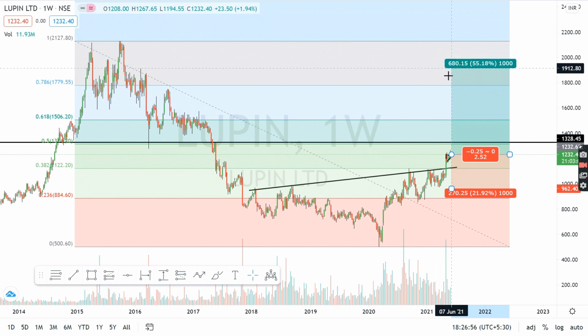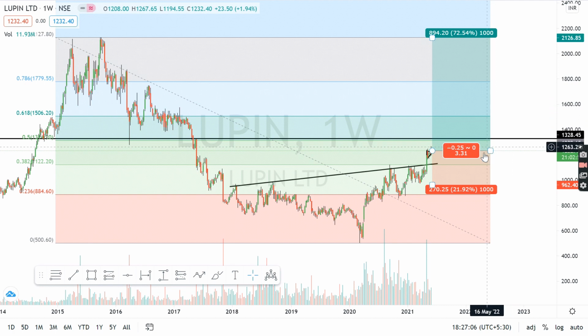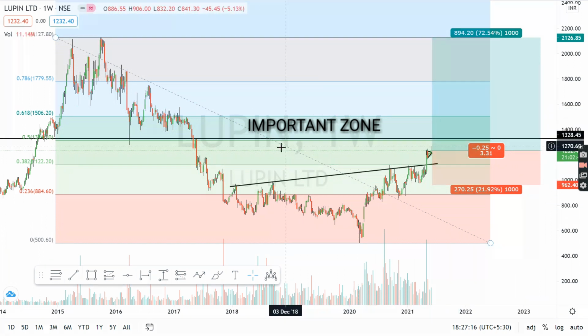The potential gain is approximately 45% for the first target and 72% for the second target. For the people who will take this trade on the weekly time frame, what is the one thing we have to keep in mind? Guys, if the stock forms any bearish pattern around the 0.5 level, then we can see this inverted head and shoulder pattern failing, and it can come down and hit our stop loss. That's the one thing we have to keep in mind.